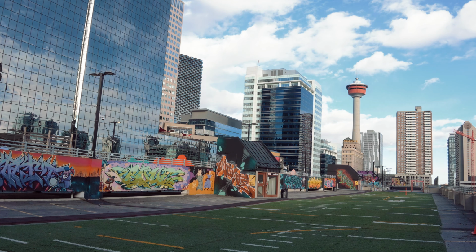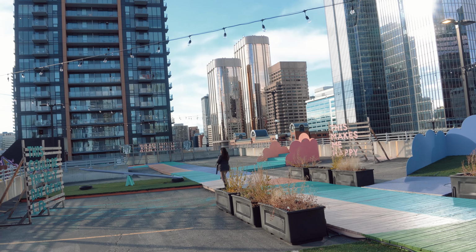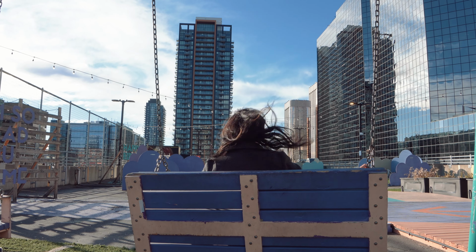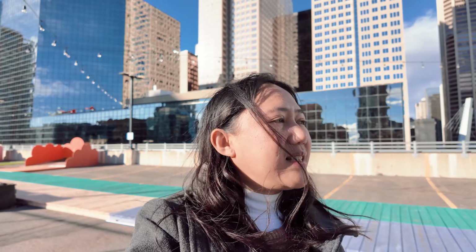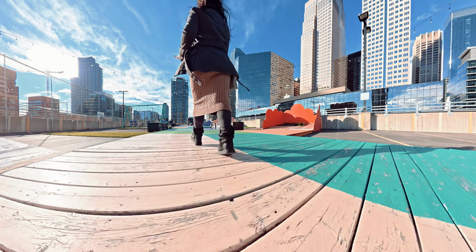Not only that, there are some other unique parks here. One of them is the High Park, and this is located on top of the city center parkade. It has a 200-meter boardwalk and a view of Calgary Tower.